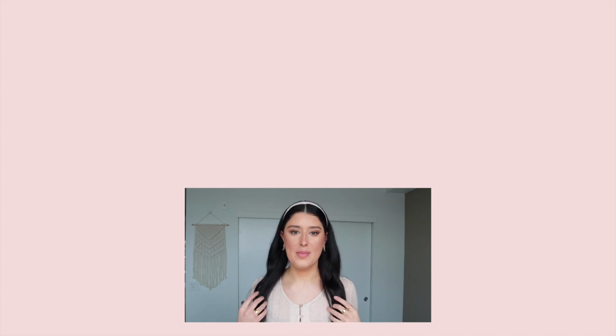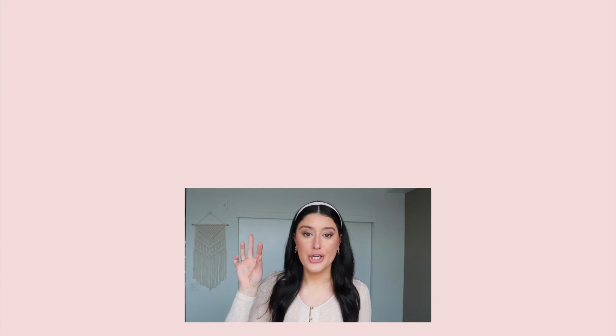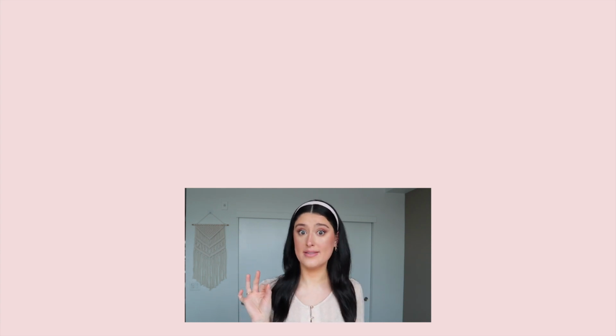Also, can we talk about how this outfit could be for visiting grandma or going to church, could be on the way to steal your man? You know what I mean? All right, I'm actually done now.